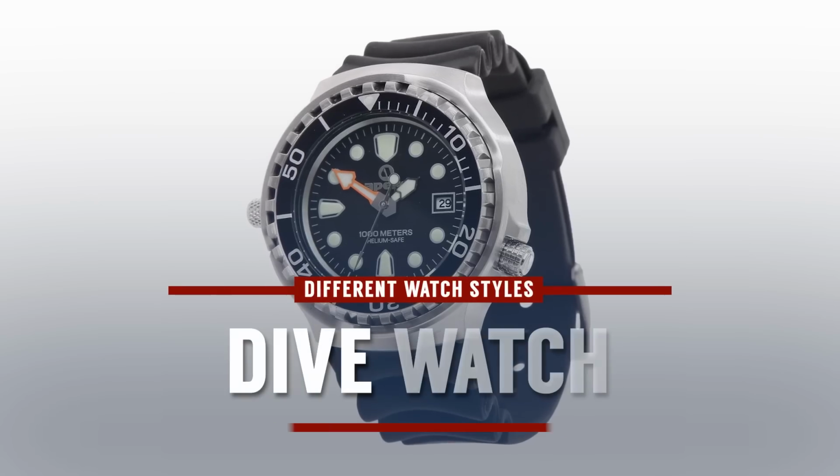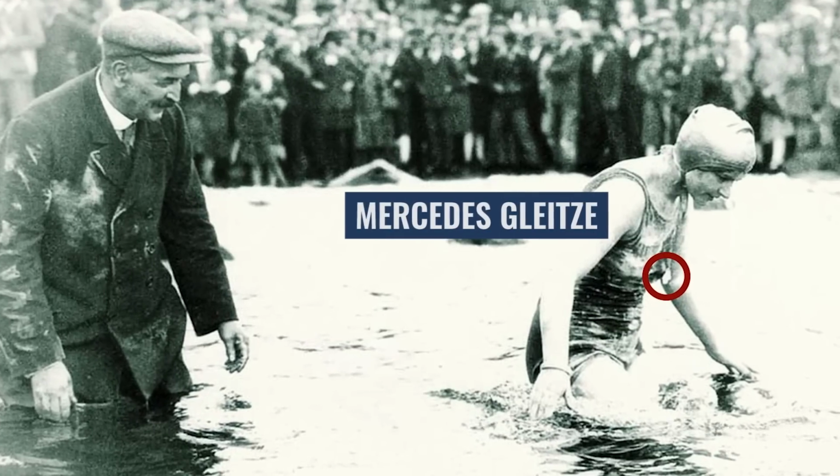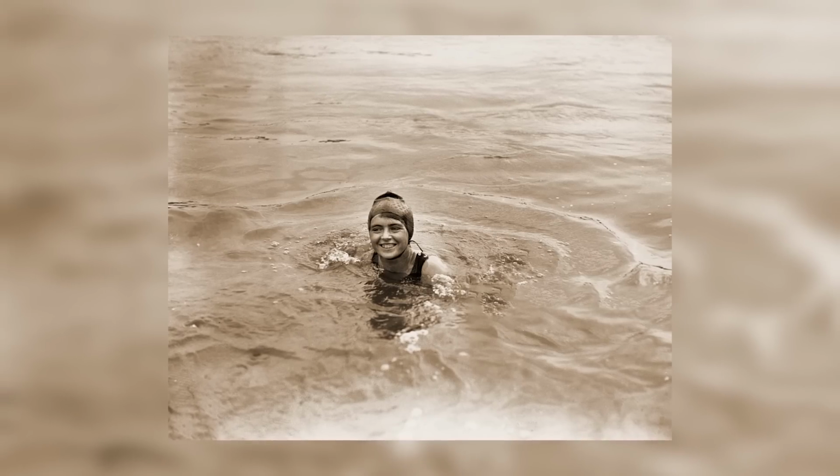Next up, let's talk about the dive watch. And I have to admit, this is one of my favorite styles of watches out there. Let's go all the way back to 1927, when a woman swam the English Channel. Her name was Mercedes Gleitze, and people basically said that she didn't do it. So she said, I'm going to do it again.